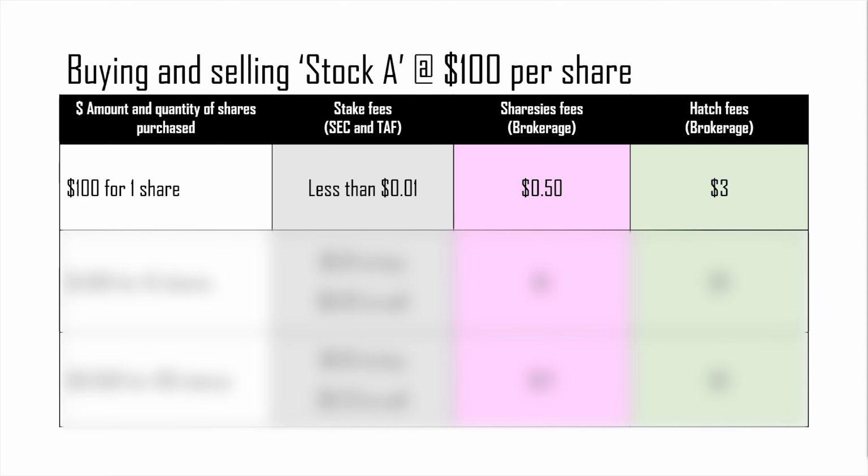Okay. Next up, let's look at buying and selling stocks. We have here stock A at $100 per share. So if you have $100, you can buy 1 share. And for Stake, they don't charge you any brokerage fees. Okay. So these are SEC and TAF fees, and they're currently less than 1 cent. So hopefully that's not material to you.